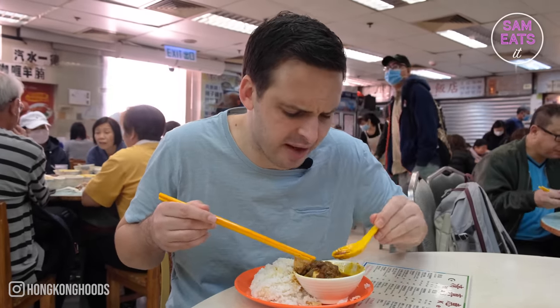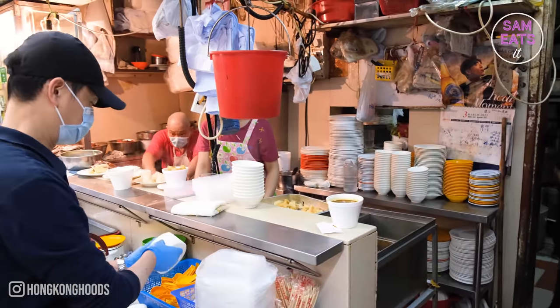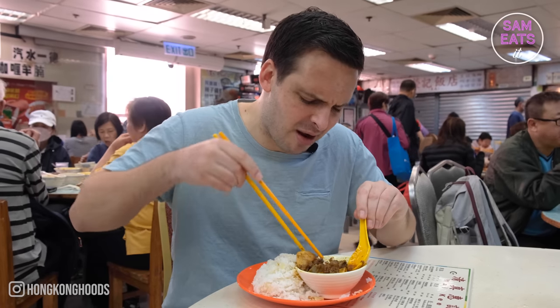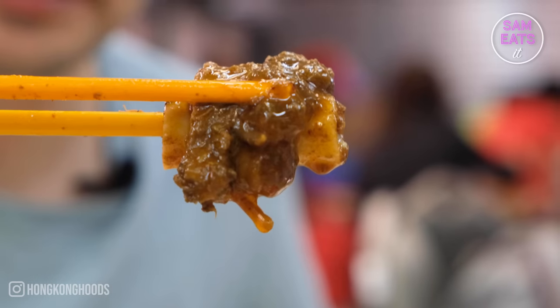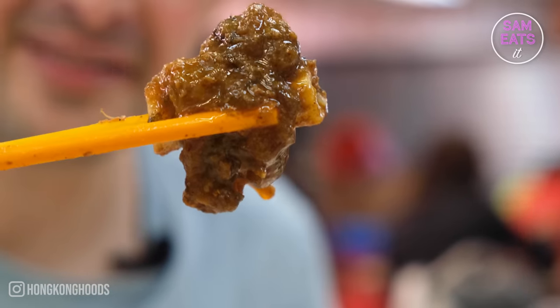I did read online, doing a bit of research beforehand, that the sauce was very mild. I've got to be honest, it's a little bit spicy. They must have put a bit of spice in it today. But that is so bloody fragrant and aromatic. And the meat is just, I think it's really cool because just look at it, it looks unkempt and gamey and kind of just meaty.